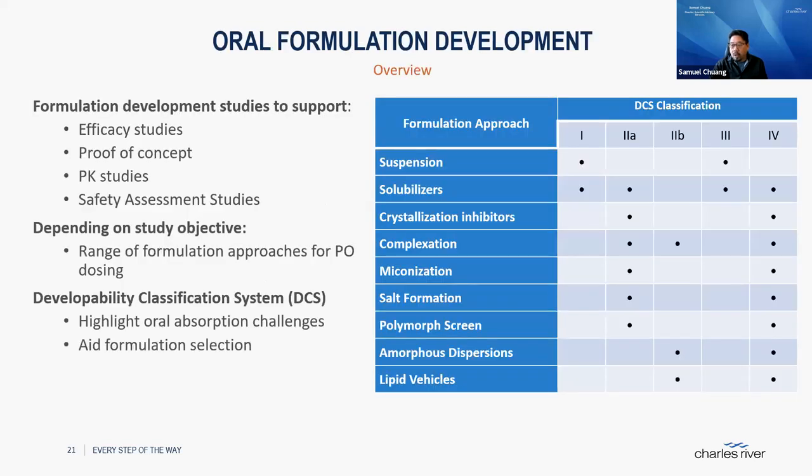When we think about oral formulation development, a lot of different factors come in, and this slide is just to highlight that. I'm not going to go through it, but as you can see, there are a number of different avenues you can take for formulation development. And depending on the classification, you will be able to designate where to go in your formulation pathways.